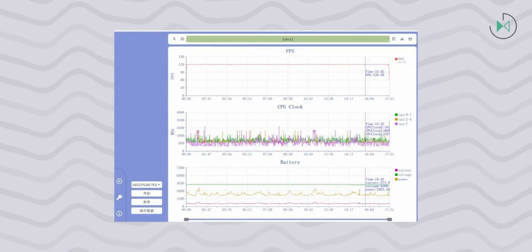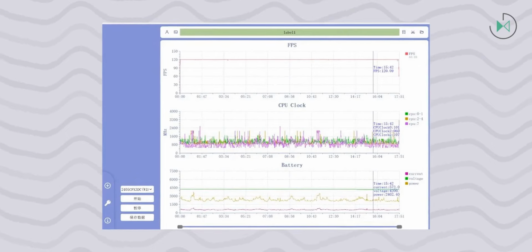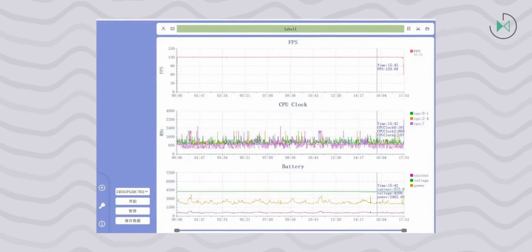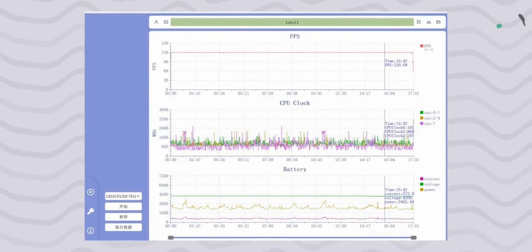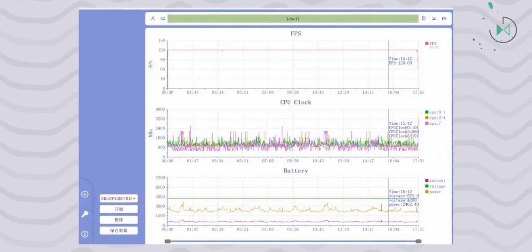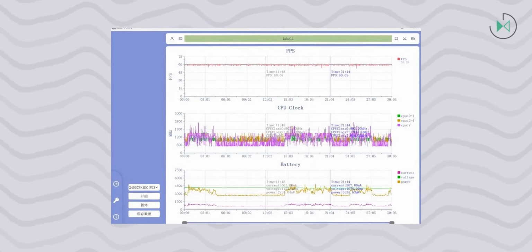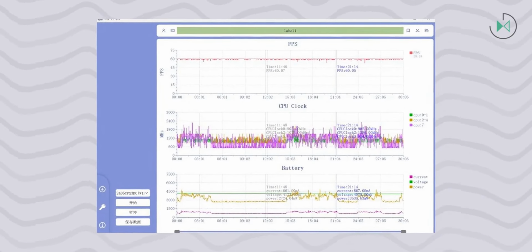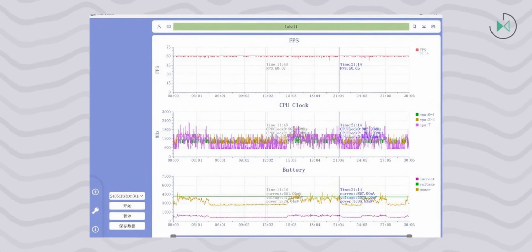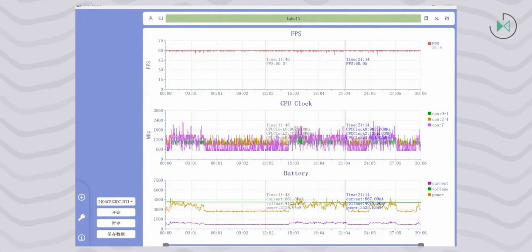Then in the screenshots where we see the level of frame rate stability, it truly looks impressive. Notice how it has practically 100% stability with 15 minutes of playing Honor of Kings, reaching 120 frames per second. Afterwards, they also played PUBG, reaching 60 frames per second with very good stability, with some small dips, but overall the performance was very good after 30 minutes of gameplay.